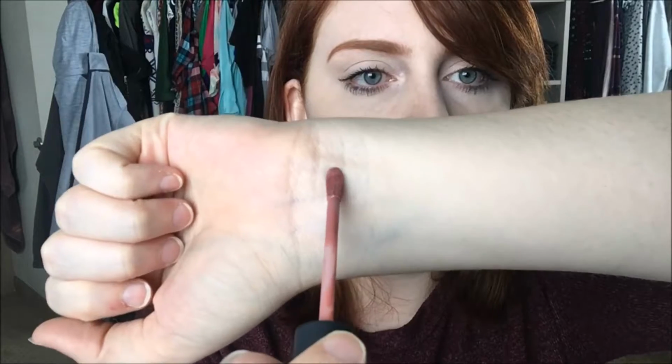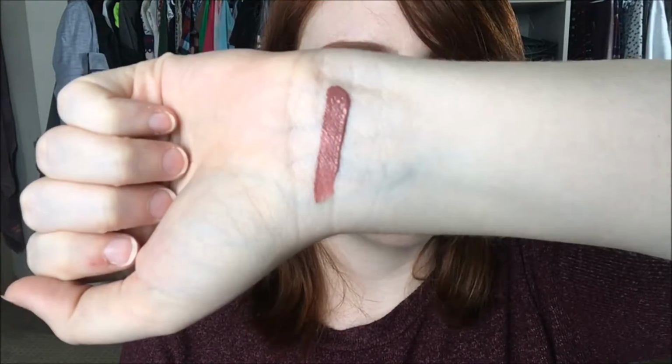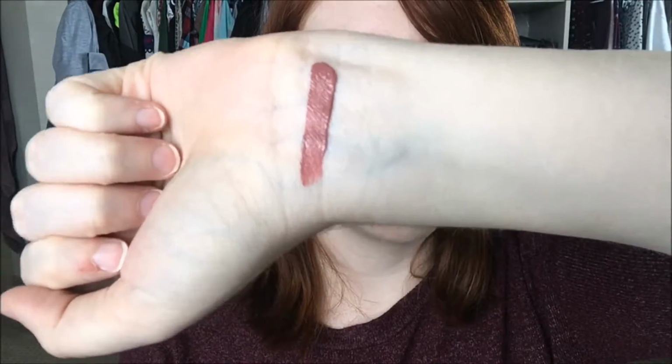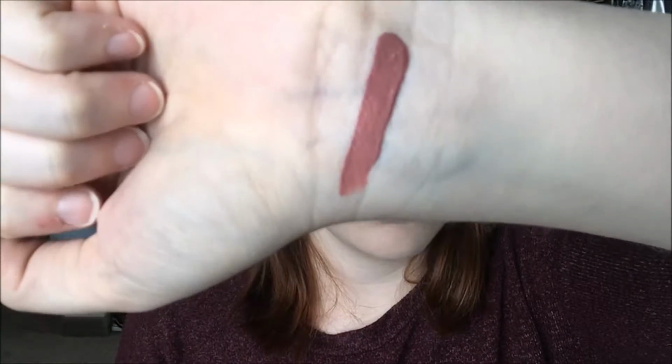It is a matte liquid lipstick, so it's pretty matte. I don't find this to be very drying. Of course, most matte lipsticks, especially liquid ones, will become a little bit drying the longer you wear them, but I found this to be pretty comfortable. And then this is what it looks like. That's the color, just this very pretty purpley pink kind of color.